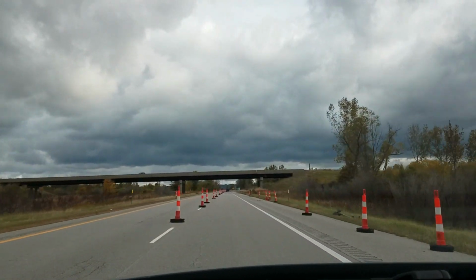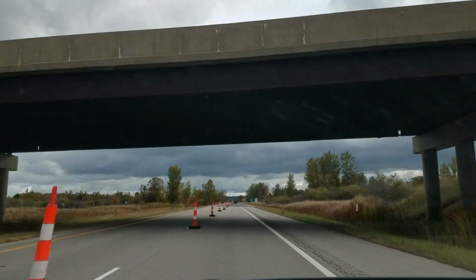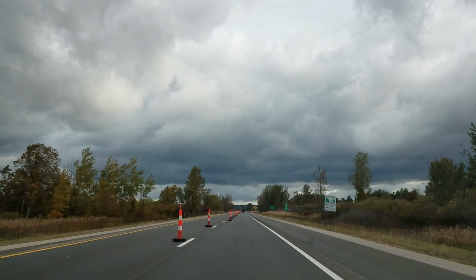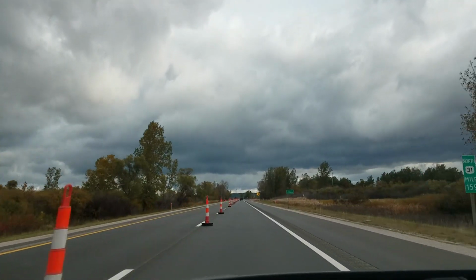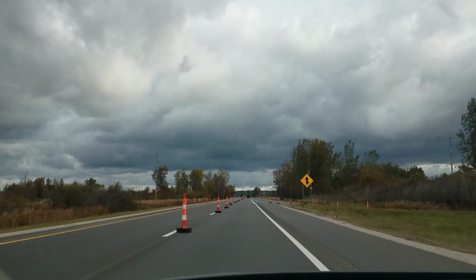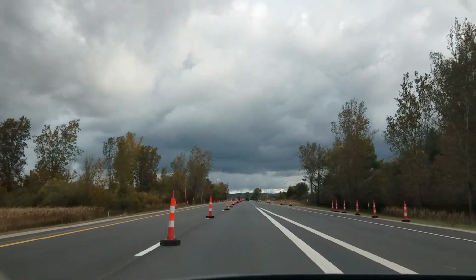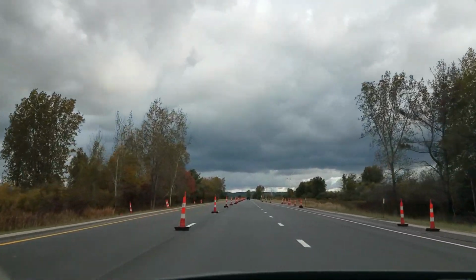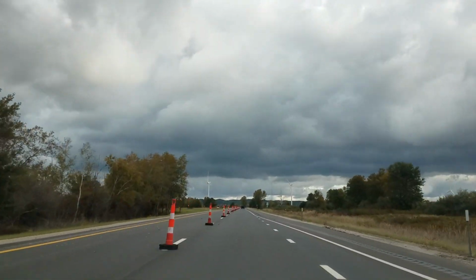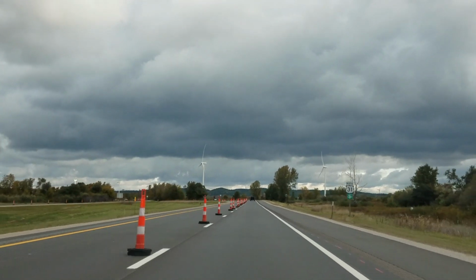And it wouldn't be Michigan if we didn't have some road work going on. The Michigan state sign is a road construction sign. It's everywhere, and it is kind of weird. We've got the straight stretch of barrels going off into the distance here, the ominous looking clouds and the beautiful windmills up there. Can you see the windmills? I love windmills.